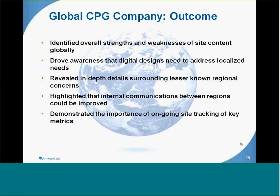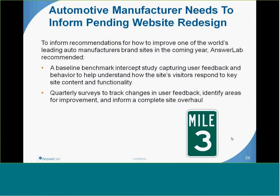The next case study deals with an automotive manufacturer who was, in this case, about a year out from a major site redesign, and they were looking to gather information to help inform that redesign. So AnswerLab recommended, again, a baseline benchmark intercept study, and this was a key factor in really getting feedback from the true users of these websites, both in this case and in the CPG company example.